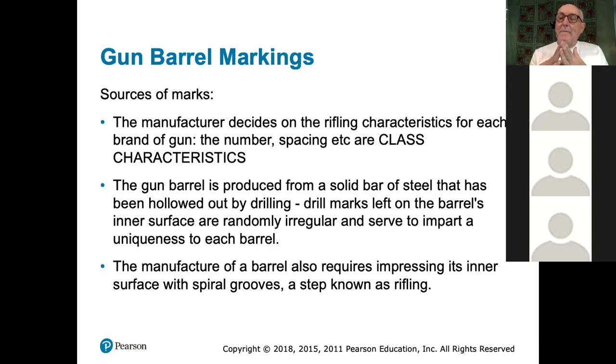A very knowledgeable ballistics expert can look at land and groove structures and maybe be able to say, okay, this is a Remington or something like that, but not be able to say this got fired by such and such a gun. Just like anything else, the class characteristics allow placement of the evidence into a group, not individual identification. But there's something else that happens during the manufacture of these guns.